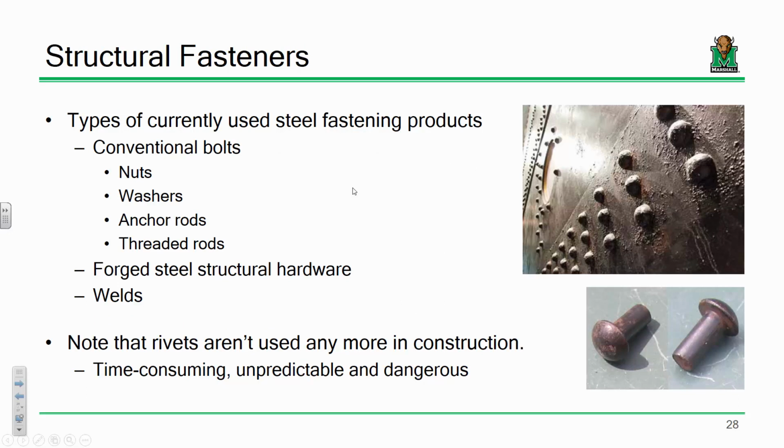Everybody good so far? All right. This will be my last thing for today. I want to talk a little bit about fasteners. There are two types of fasteners, generally, that we use in structural engineering today.